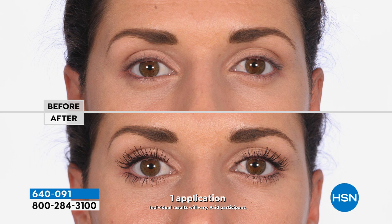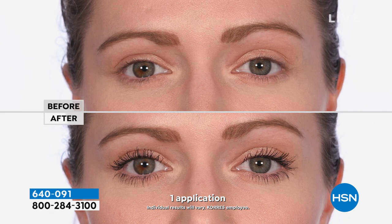There's only 600 of these available, and look at the difference. And this is one application. You can go more dramatic if you would like, but that deep jet black is so great. And these are oversized as well. It's a dramatic look without the weight, with a beautiful brush that makes the application so flawless, separating the lashes.